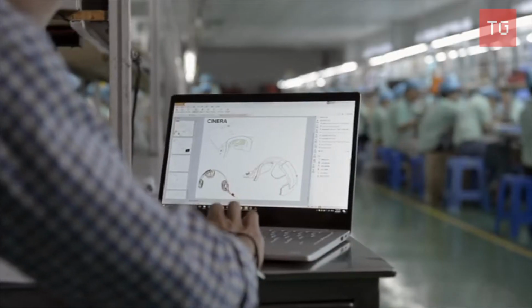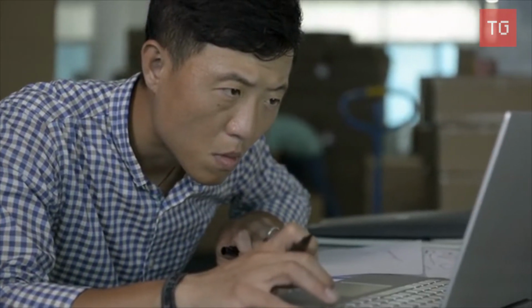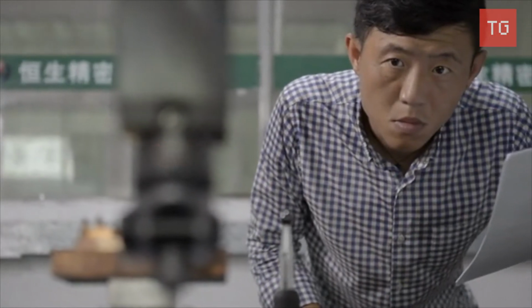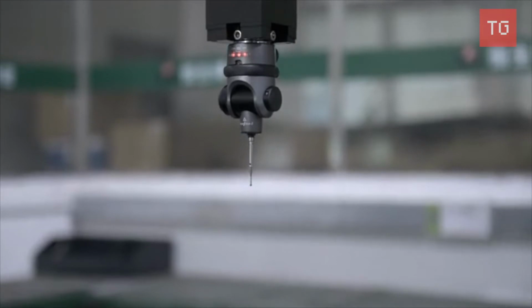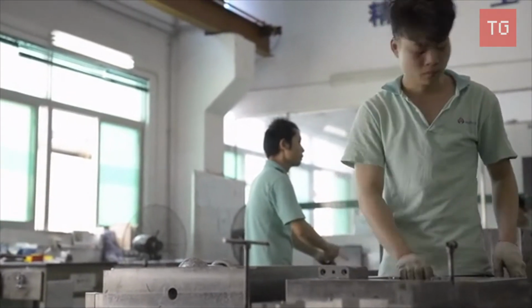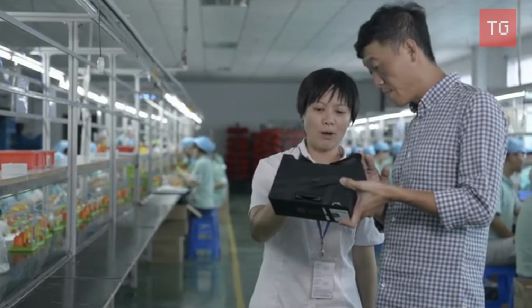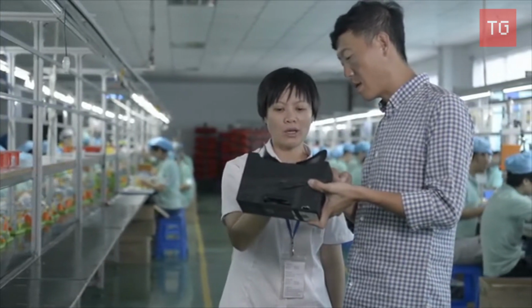We are lucky to be selected in Foxconn's hardware accelerator program, Kick to Real. Foxconn is the world's largest electronics manufacturer and is famous for producing iPhones for Apple. Cinera's every step, from supplier selection, product design, tooling, manufacturing, and quality control, has Foxconn's mentoring. By leveraging Foxconn's world-class supply chain and years of experience, we are on schedule to deliver a world-class product with the highest quality. We are the team behind cinera.